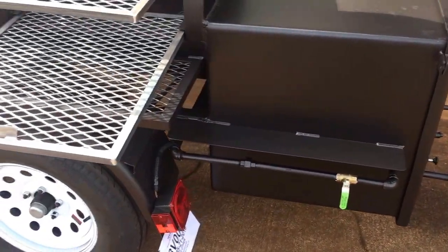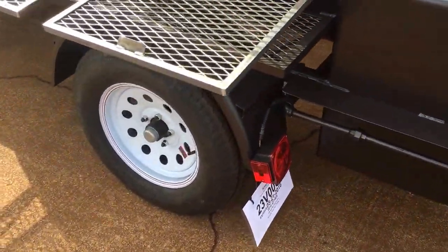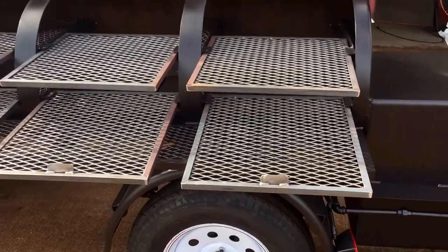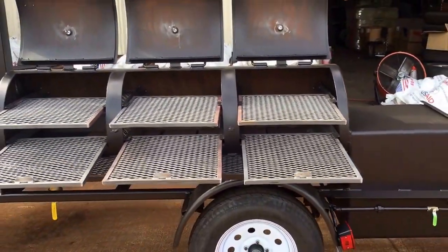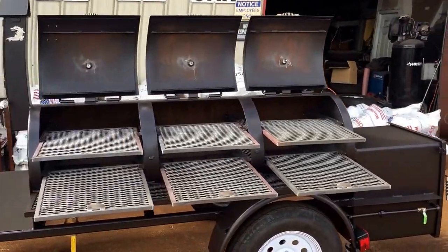When you order a trailer from Gator Pit, you do get temporary license tags. These tags are good for 60 days. Gives you plenty of time to go to your local DMV in your state or your county to get your trailer licensed and registered into your name.